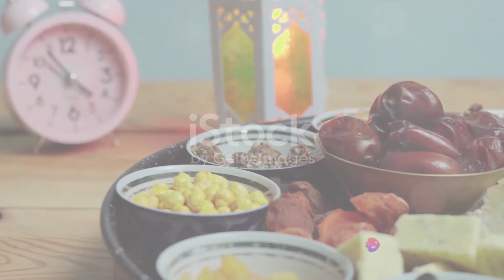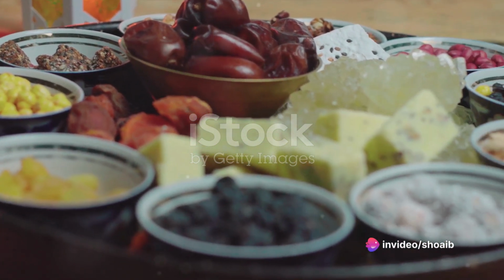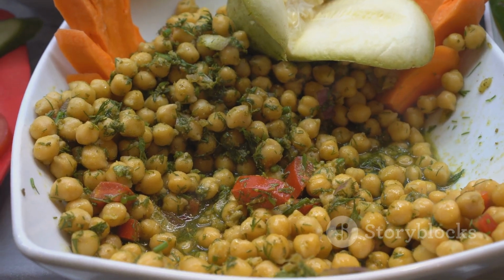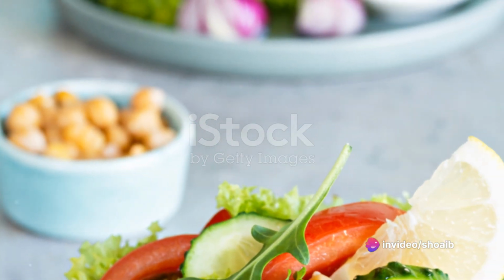Dahi baray or pakoras are another popular iftar item. These are made from lentils, vegetables, and spices, offering a delicious yet nutritious bite. Chickpea salad or chana chaat is another healthy option. This dish combines chickpeas with tomatoes, cucumbers, onions, and green chilies, providing a fiber-rich and nutrient-dense treat.